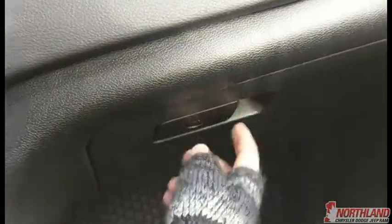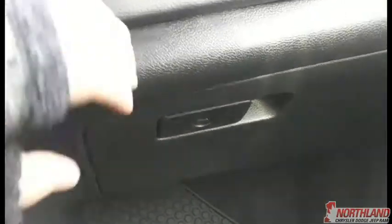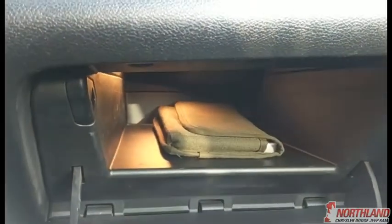Over here you do have your glove box, and it is a locking glove box, so you can lock it up, and then no one can get to what's in there even if they broke in. And you do got your owner's manual in there as well, and it is very deep, so you can hold tons of stuff in there, which is really nice.